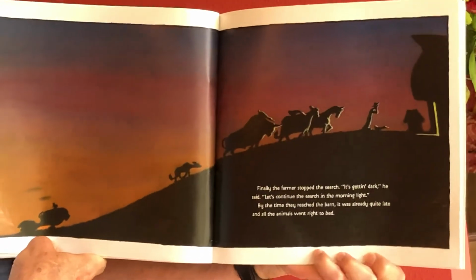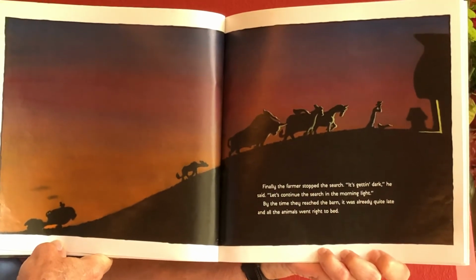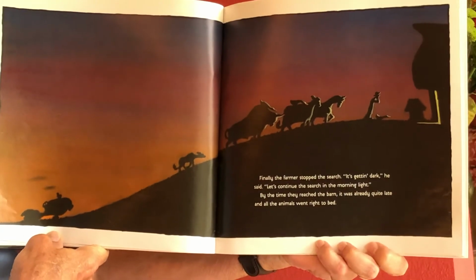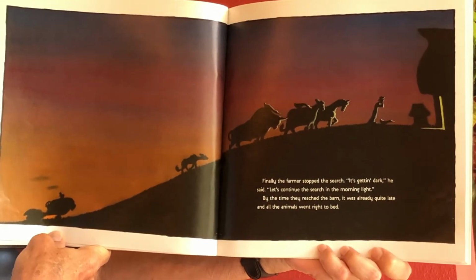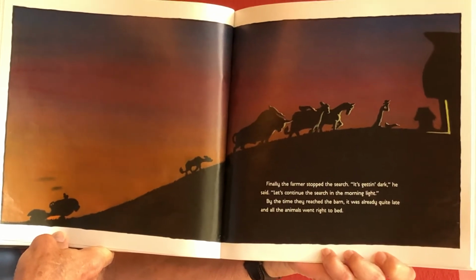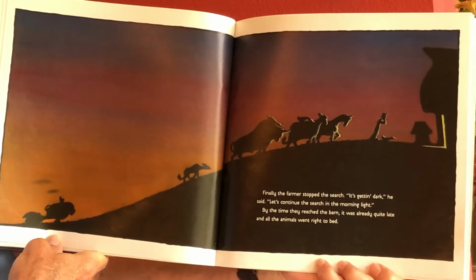Finally, the farmer stopped the search. "It's getting dark," he said. "Let's continue the search in the morning light." By the time they reached the barn, it was already quite late, and all the animals went right to bed.